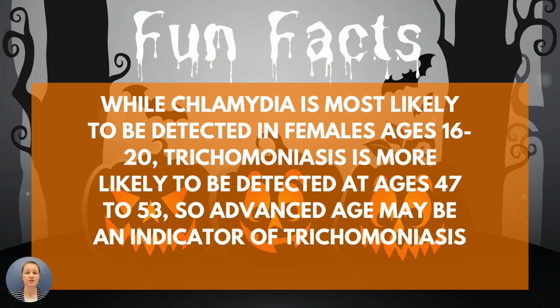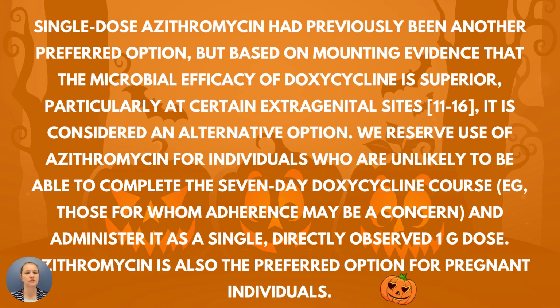And I also wanted to share with you guys some of what I'm calling fun facts, just FYIs, things that I think you need to know. While chlamydia is most likely to be detected in women ages 16 to 20, trichomonas is more likely to be detected in ages 47 to 53. So think about that when you're reading your questions on the boards. If you're given an age, you want to know that the younger population of women are going to be more susceptible to chlamydia, whereas with an older woman you're definitely going to want more of a trichomonas thought process when answering questions.